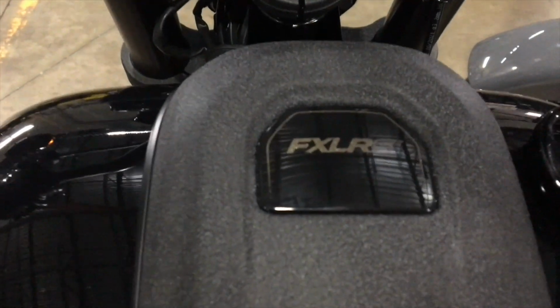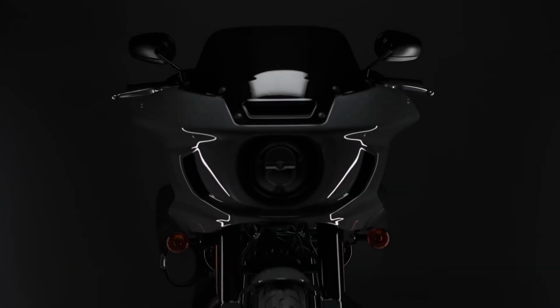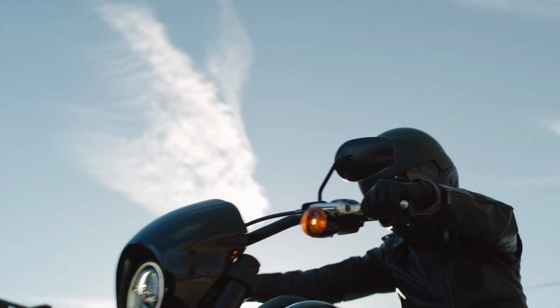So let's get right into my reaction on the Lowrider S and Lowrider ST that Harley Davidson put out during the launch this past week, and go over some of the features and benefits and new things that are happening with the Lowrider models.